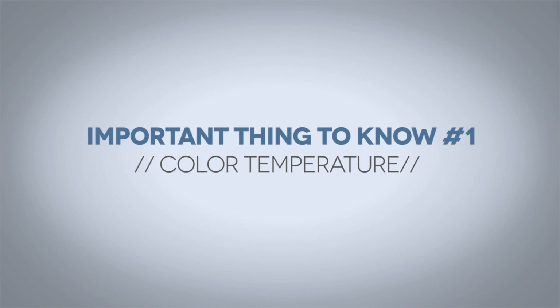But before we get there, we need to understand a bit more about lighting. We can't properly use it until we understand some of the characteristics of the light we're even using. So in this lesson, I'll be sharing the 3 most important things that you need to know about light to properly use it. Important thing to know number 1, temperature.